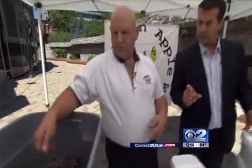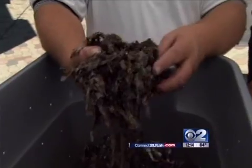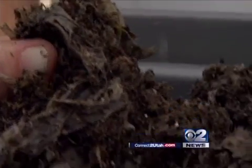Also, how big are the worms themselves? You have one in there? Well, I got about 6 pounds in here. Oh. Okay. Well, let's see if I can find them. Is that one right there? There's one there. There's one right there.